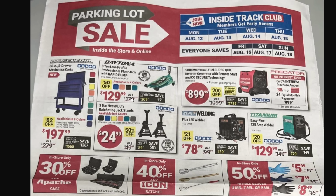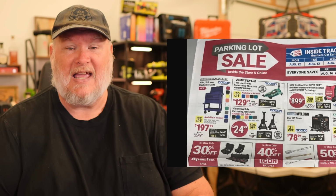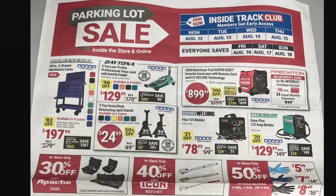Then let's talk about welders. We're going to talk about that Predator here in just a second. The welders, we got the Flux Core 125 for $79. $79. These are ridiculous prices. I can't believe we're seeing this. Then next to that, we got the Titanium Easy Flux. I do think it's a better welder. It's a decent price. It's a good sale price. I mean, it had been up a good bit higher here. It's on sale right now for $130. I think that's a decent price on that one.